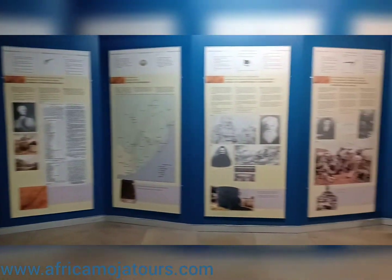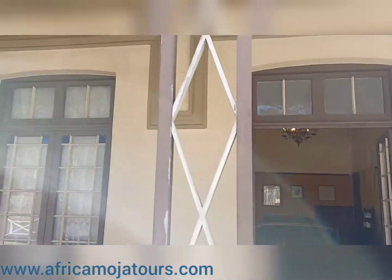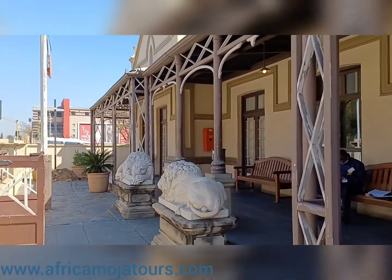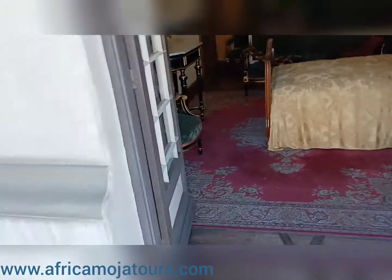Our second stop will be Paul Kruger House Museum. This was the last house of Paul Kruger where he lived, and today it is a museum displaying life during the days he stayed in this house. Paul Kruger resided here between 1884 and 1900 before he left for Europe in exile.